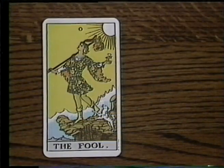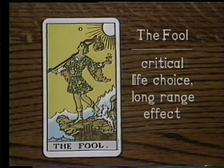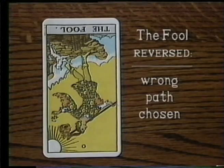The Fool is a young man about to step off the edge of a cliff. When this card is present in any layout, it indicates that the subject is about to make a critical choice which will dramatically affect the rest of his life. It is a reminder to carefully consider the choice from all aspects: physical, logical, emotional, and spiritual. In the reversed position, it warns of a poor choice.